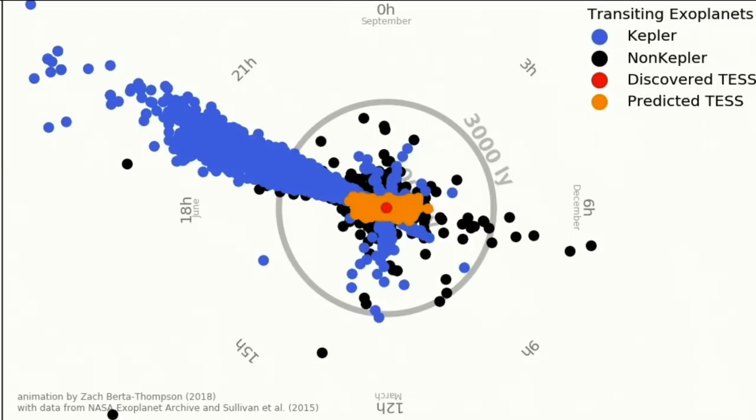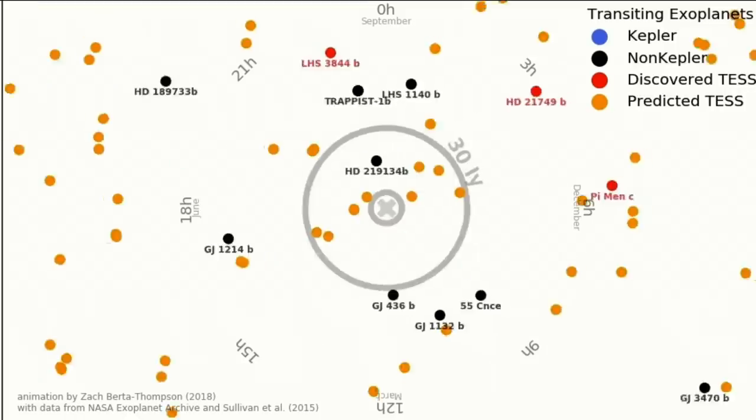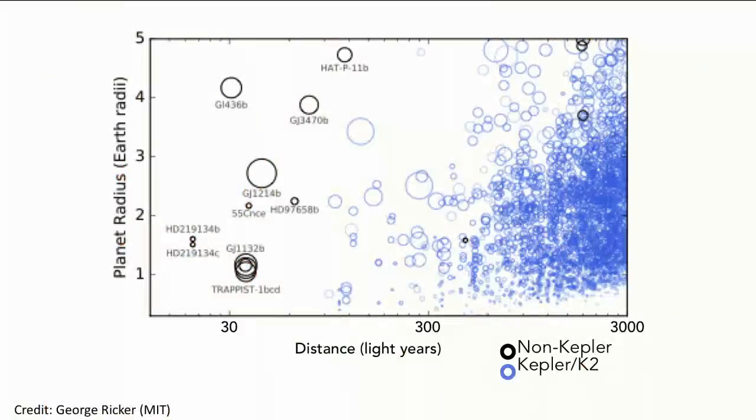And so while we can detect them and measure some basic properties, what we really can't do very well is get follow-up data to really characterize what they're like, try to measure atmospheric compositions, try to predict whether there's strong winds on some of these gas giants, things like that. So the TESS discoveries, which should fill in this yellow space, are designed to do exactly that.